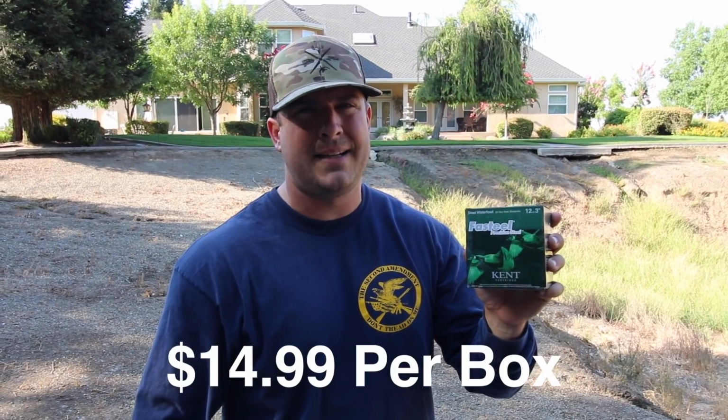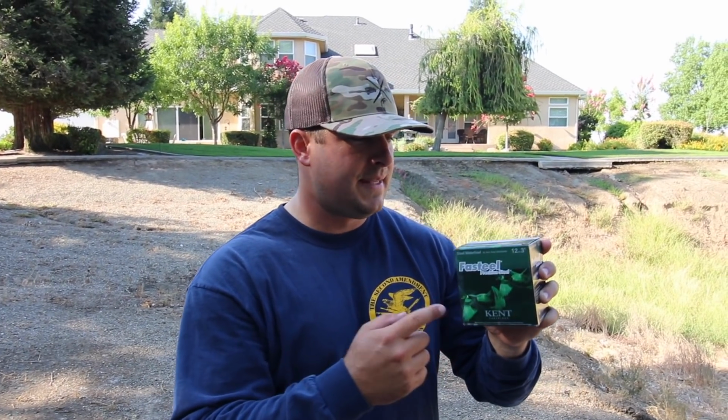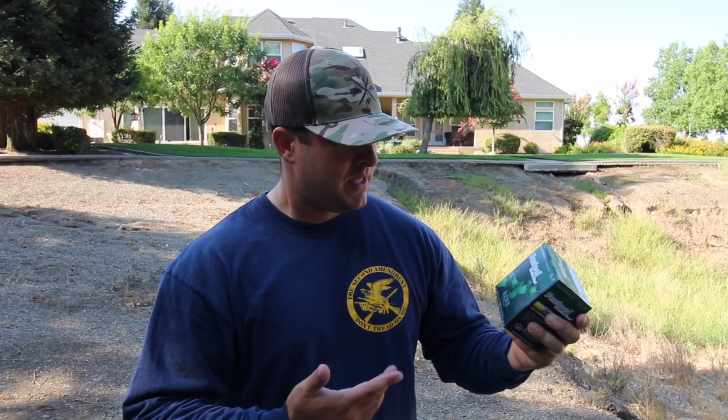All right, last but not least, we have the Kent fast steel. This is kind of a big difference in pricing. It's $14.99 a box, 60 cents per shell. And this is actually only 1,425 feet per second, so it's the lower end. I know it's kind of bad to compare with these higher end shells, but hey, you never know. Sometimes I've seen cheaper stuff pattern better than the more expensive. So very interesting. Let's pull this one out and shoot it at 20 yards and see what it does.